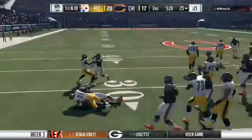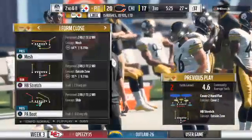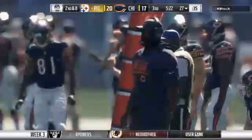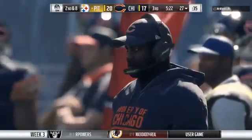They'll start the drive with a carry by Bell. 2 yards on the pickup there. It'll be 2nd and 8. Well, he was looking for some running room, and there wasn't a whole lot of it there on that play. I think he was lucky to get a couple of yards out of it because those defenders, they were rallying to the football pretty quickly.